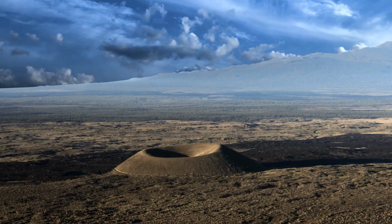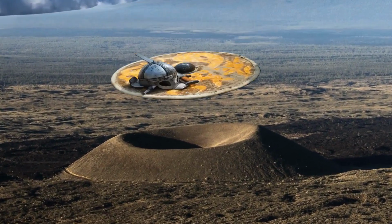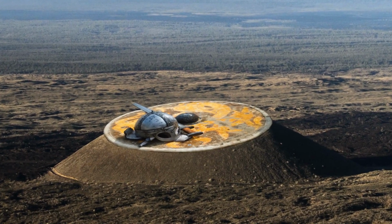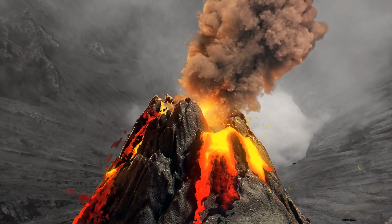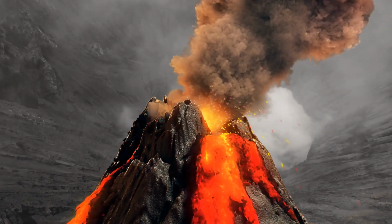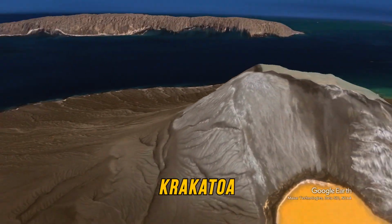These volcanoes got such a name because they aren't really very high and resemble a warrior's shield placed flat on the ground. Shield volcanoes get formed by very fluid lava. It travels farther and forms much thinner flows than lava erupted from a stratovolcano, which is conically shaped and tall, like the infamous Krakatoa in Indonesia.